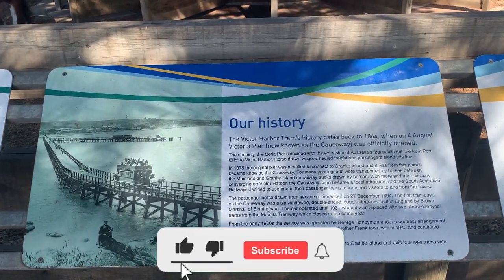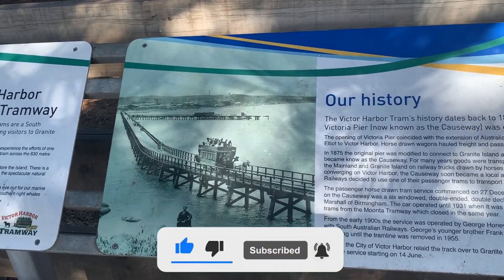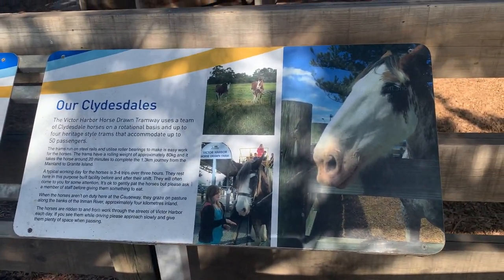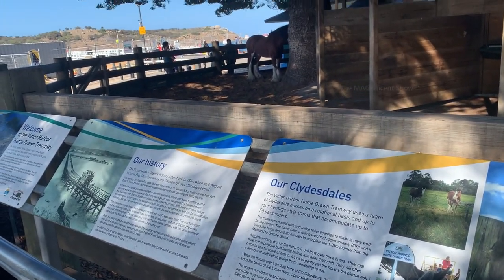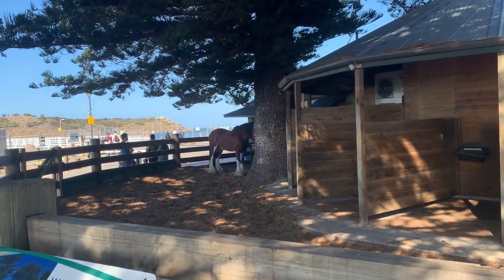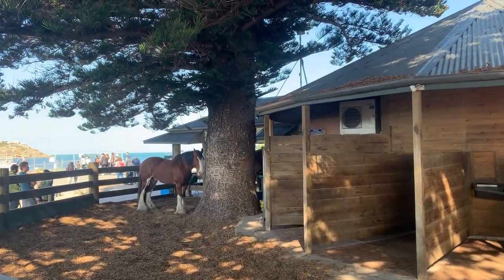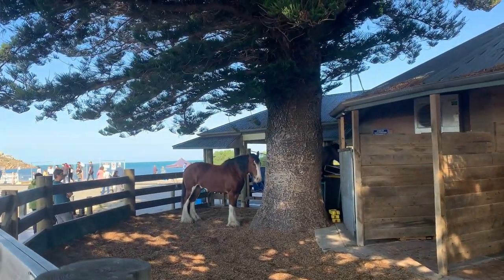It is said that these tram services started in 1864, and you can see the old causeway in the photo here. Our Clydesdales. Clydesdale is a Scottish breed of draught horse which is used to pull these trams. These horses weigh around 700 to 1000 kilograms, and they can also grow up to the height of 1.8 meters. These horses are very strong, and one horse can pull a single tram with 50 people sitting in that.